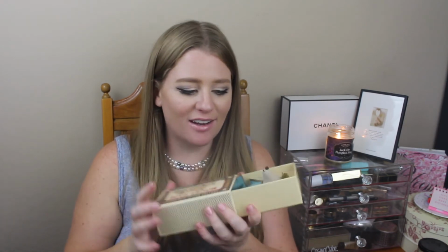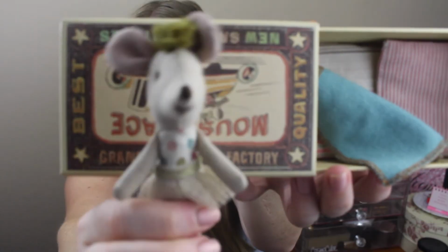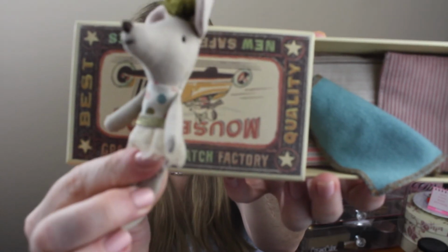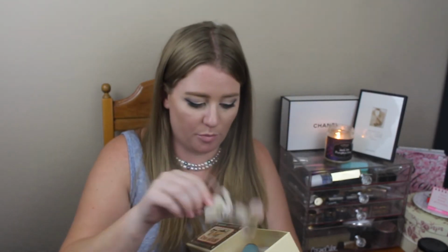Like, are you joking? Look at how cute she is too. She has a little dress on. It's like a little bow in her hair. Isn't she the cutest? And again, this was not very cheap either, but this whole entire store, I'm telling you, was so expensive. So expensive, but it was so cool.